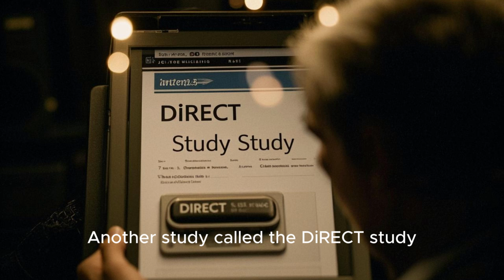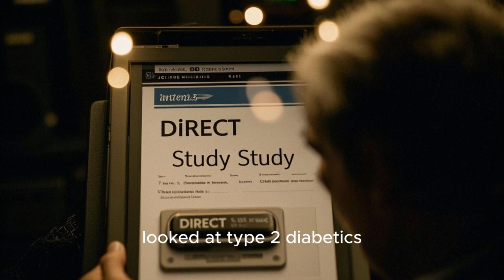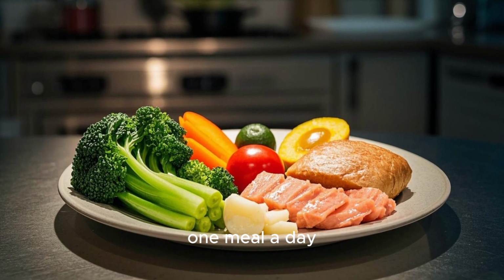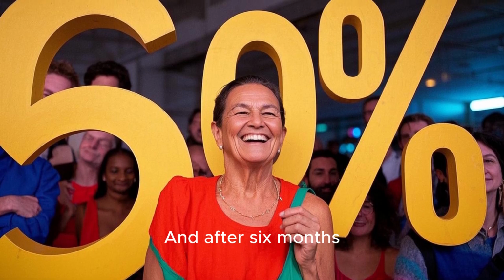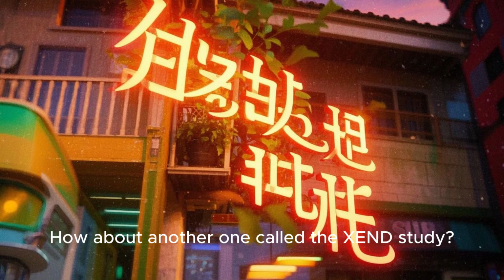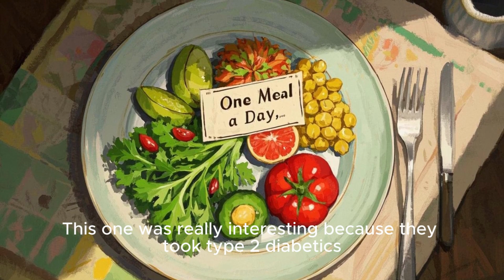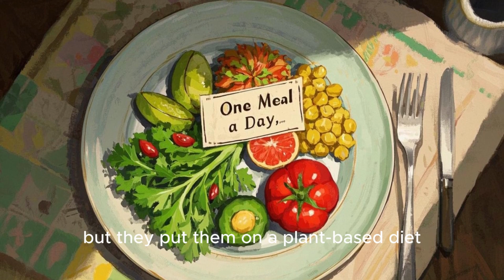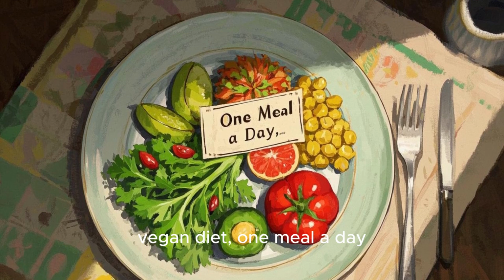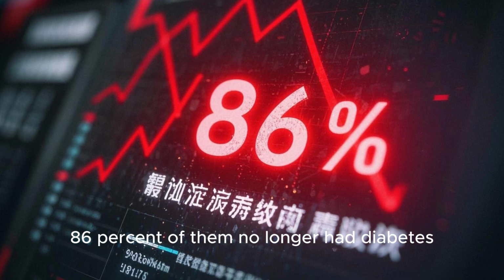Another study called the DIRECT study, which I'll also put the links down below, looked at type 2 diabetics. And again, they just put them on a low-calorie diet, one meal a day. And after 6 months, 60% of them no longer had diabetes. How about another one called the XEND study? This one was really interesting because they took type 2 diabetics, but they put them on a plant-based diet, vegan diet, one meal a day. And after 18 months, 86% of them no longer had diabetes.